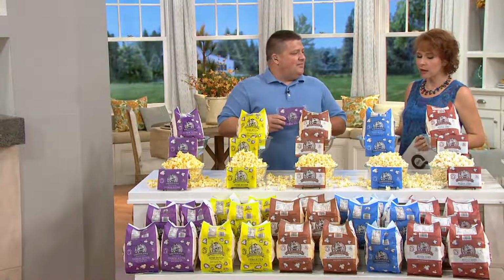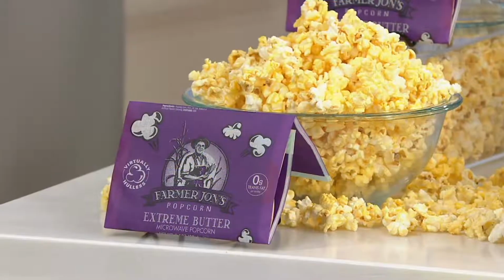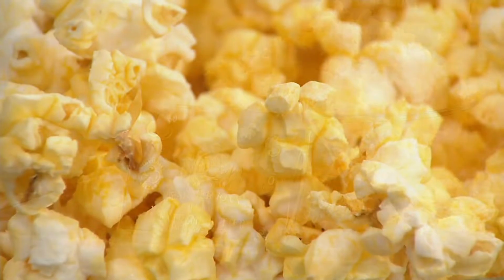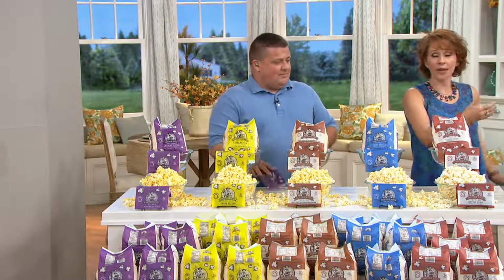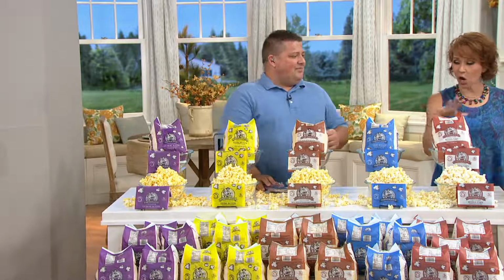So let's start with the kettle corn, but we need to talk about the kernel and why it's so special. Absolutely. The reason Farmer John's popcorn is so special is the virtually hulless kernel. People ask me all the time what that means. It's very simple. Have you ever sat at home eating popcorn and picked those things out of your teeth? That's the hull. Farmer John's popcorn has been hybridly grown so that during the popping process, the hull virtually disappears, so there are no big chunks left to get stuck in your teeth. I love popcorn, but I don't like the aftermath. There's no aftermath. You just get to enjoy delicious, light, fluffy popcorn.